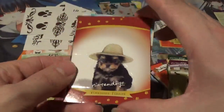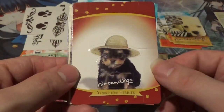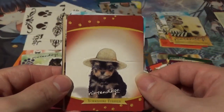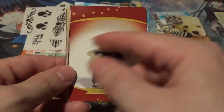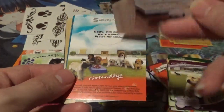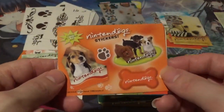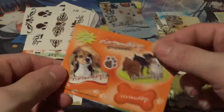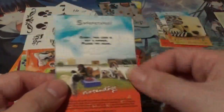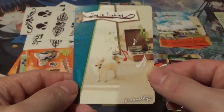Oh, this pop-up card is so adorable. Look at the pupper wearing the hat. It's the Yorkshire Terrier. Absolutely lovely. And this set of stickers looks like Nickelodeon with that bone there. Sorry, not a winner. Aw, Day in Training. So cute.